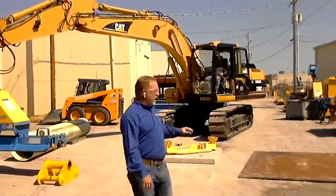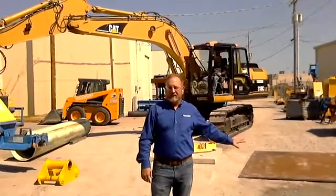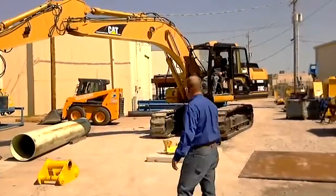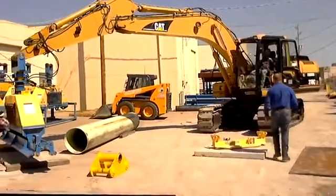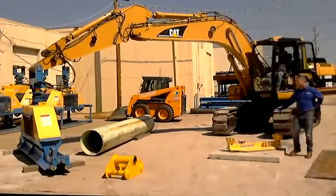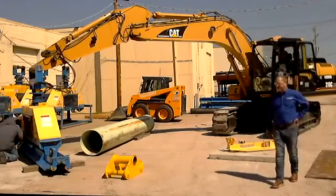Over here behind me, we have a 3,400 pound steel plate, and then we have a 1,200 pound slab of concrete. And for this, we have an 18 by 36 pad, and it can lift up just about 5,000 pounds. So we're well within that range.